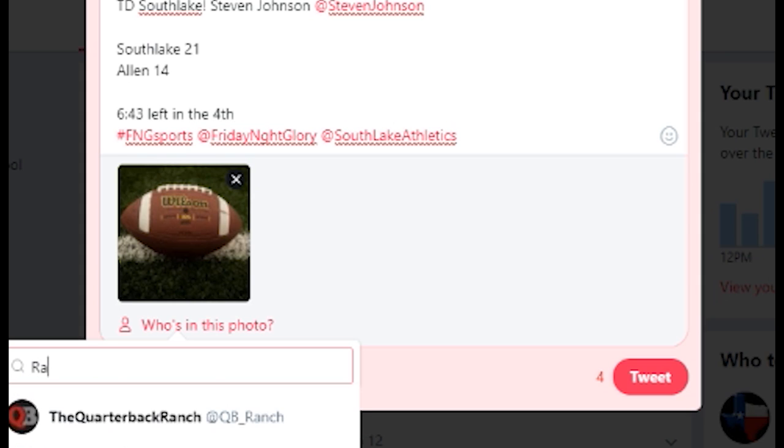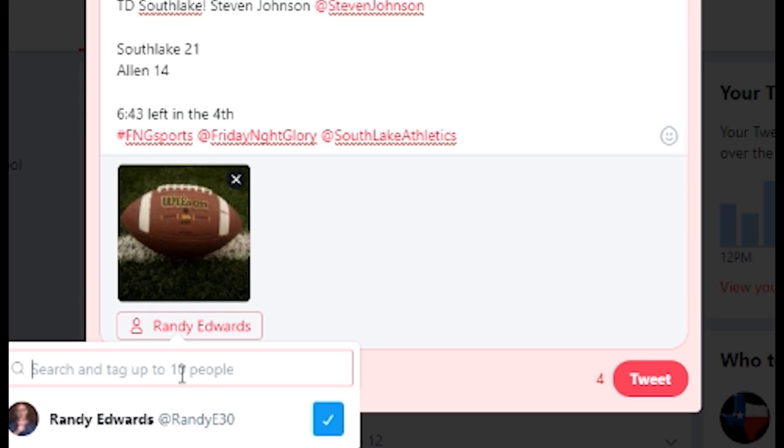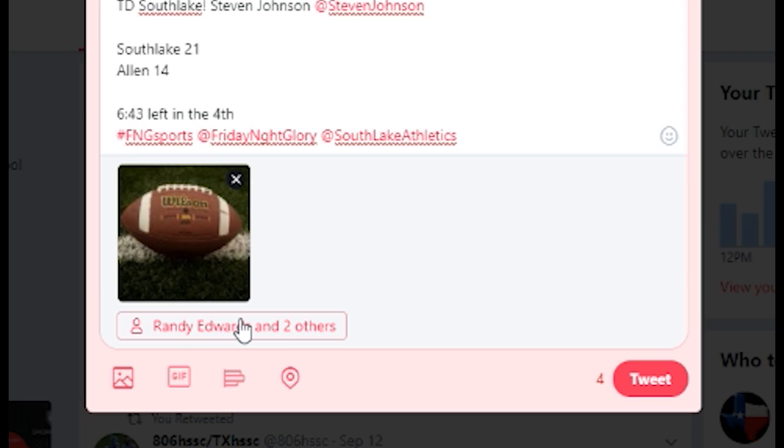So, for example, I'm going to tag Randy because Randy's in this picture. If we can find Randy. There he is. There's Randy. So I'm going to tag Randy in this picture. And I'm going to tag Kenny in this picture. And I'm going to tag, who else do we have? I'm going to tag Matt. These are just a few examples. You can tag 10 people in this, and this will alert them the second that it's posted. This is the workaround if it doesn't all fit.